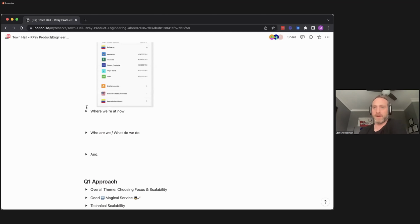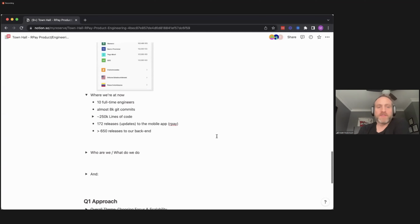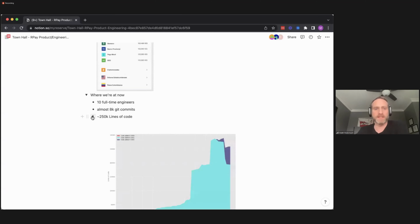So where are we at now? We've got 10 full-time engineers, and over the course of the entire project so far, we've made 8,000 commits to Git, Git being our version control system, where each commit is a change saying, this is an improvement to the code. That's 8,000 times. Our code base size right now is about 250,000 lines of code. That's pretty substantial. We're getting to the size of a pretty big code base.